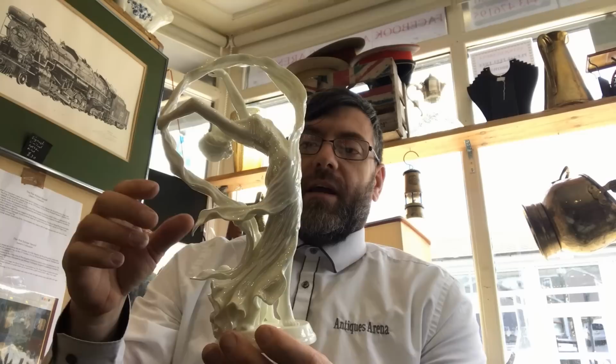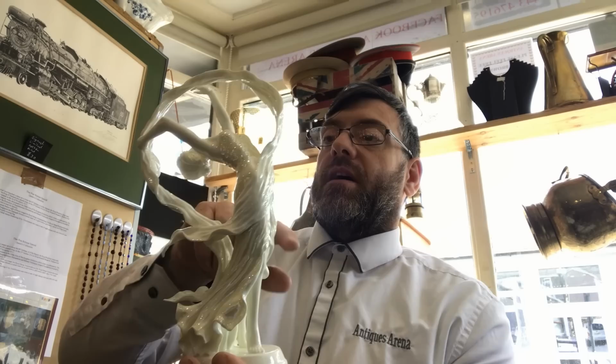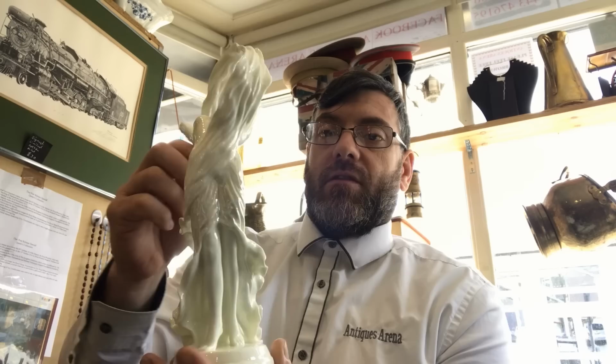This is the next one, which is quite an absolute spectacular piece. It's almost cream to look at, but it's got a bit of an iridescent finish on the lady's dress. Looks like she's some sort of dancer with a ribbon or something along those lines. Beautiful porcelain.